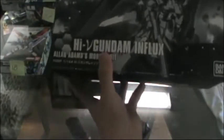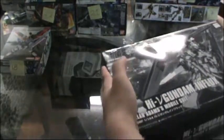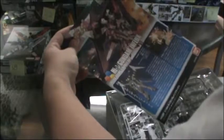And 13 is the Hi-Nu Gundam Influx. This is apparently Alan's suit. So it was the Majin's, like, I guess mobile mechanic kind of guy. This is his customized suit. So this is the new Gundam with the amazing camphor parts, which is pretty nice. It's not gonna be too long since we get to that one, but it's still up there.